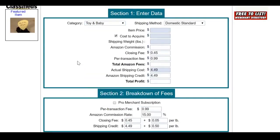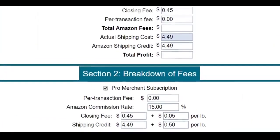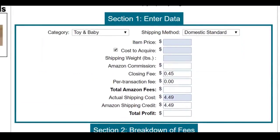Next, I'm going to come here and tick this box. This is going to set it so that it will give us the discounted Pro Merchant subscription fees. This is because I do recommend that you get a Pro Merchant subscription. You can get a free 30-day trial, and you can use those 30 days to sell more than enough products that when it comes to rebill you for it, you will not mind at all.